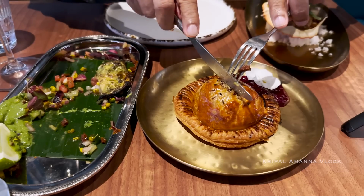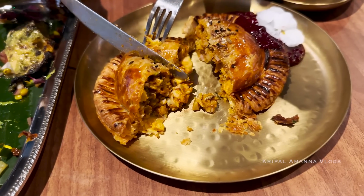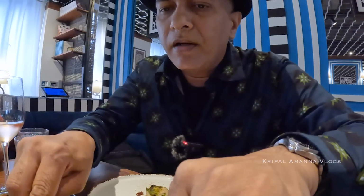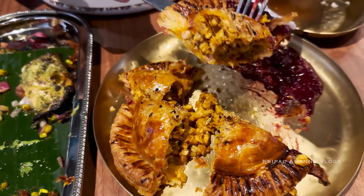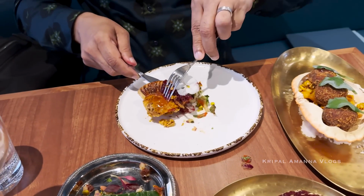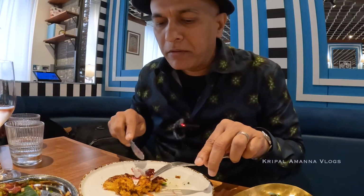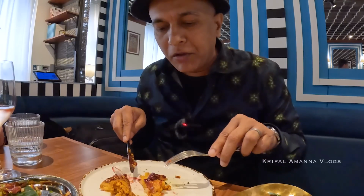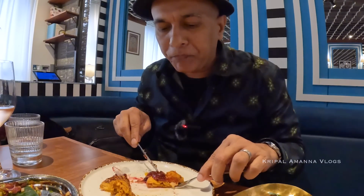Nice and moist. It's a famous chicken tikka pie. So there's some puff pastry there and some chicken tikka that's within that with some berry chutney. Wonderful. This is something that I'm really looking forward to tasting, because this Chef Atul Kochhar is known for the chicken tikka pie.